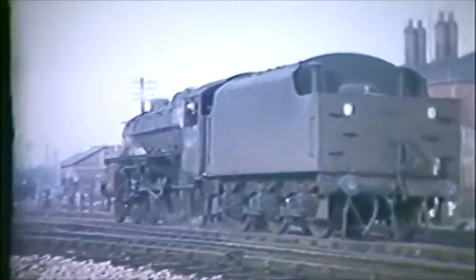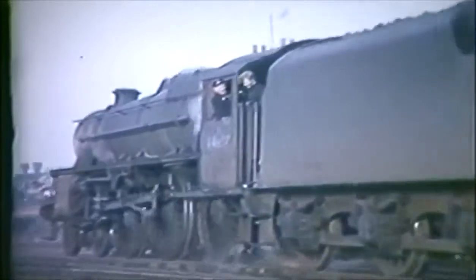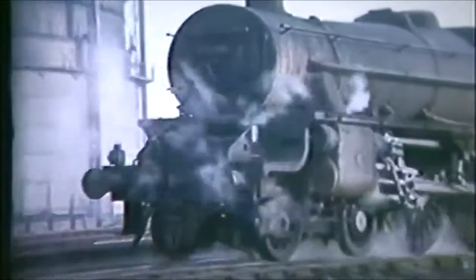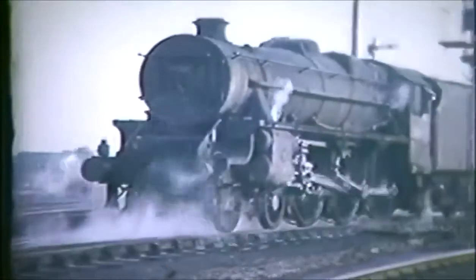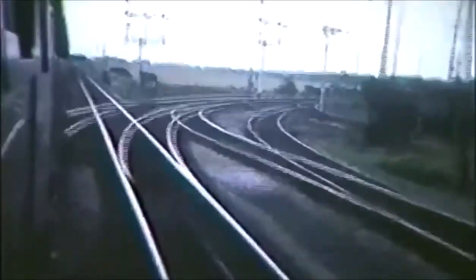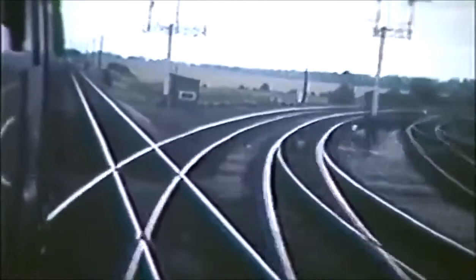A resident of Banbury Shed in January 1966 was Black 5 44840. She comes onto the shed just south of the station. Passing the shed northbound, another Banbury resident, 9F 92227, and we're on a Castle Hall train north again. We pass the Great Central Line to Woodford Halse at Banbury Junction, a mile north of the station.